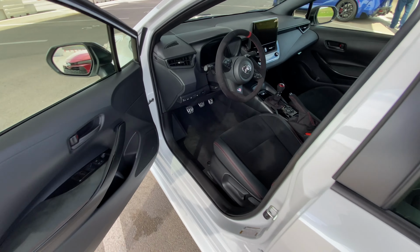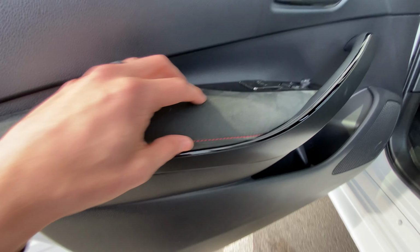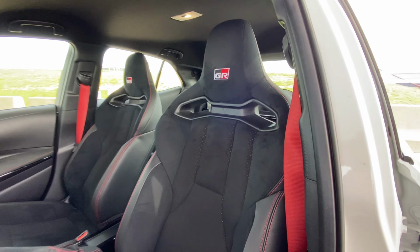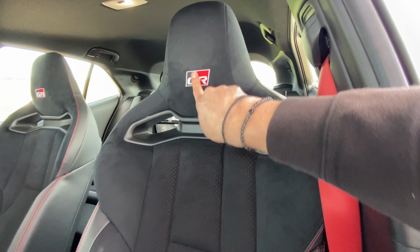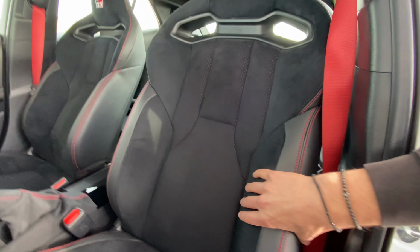But then stepping into the front, again, immediately we have nicer materials. This is an Alcantara. We've got red stitching rather than a gray, and the seats are totally unique. Again, red stitching, Alcantara with the perforation. You can see the red underneath there. Red seat belts, GR, again kind of stitched into the seat itself, really nice. Really, really nice race bucket. These are comfy. And then we've got, well, let's just hop in.